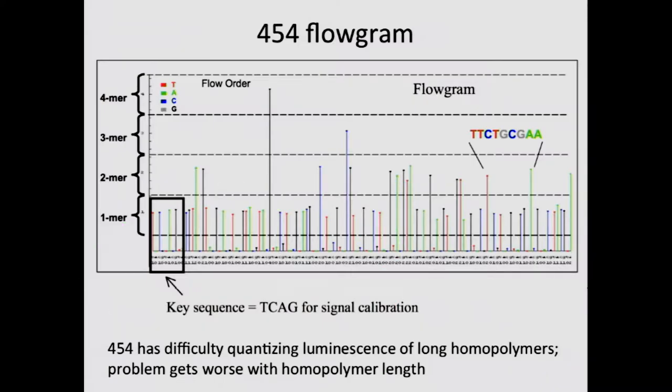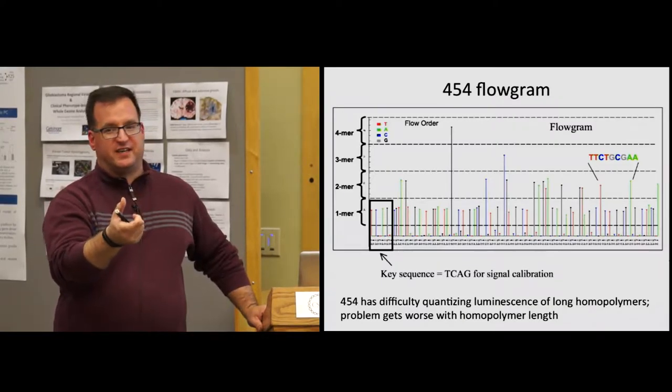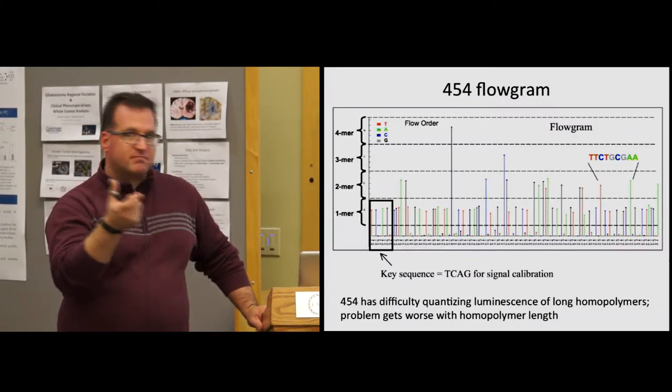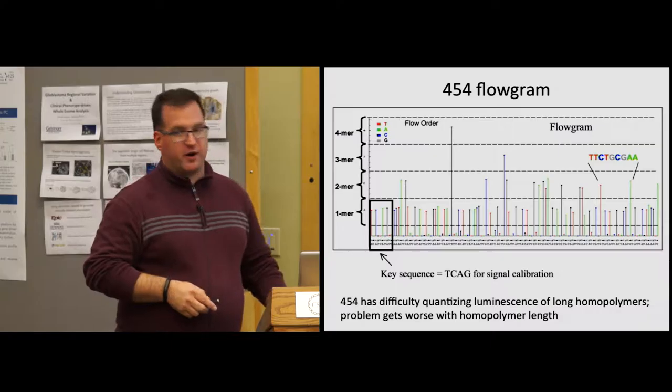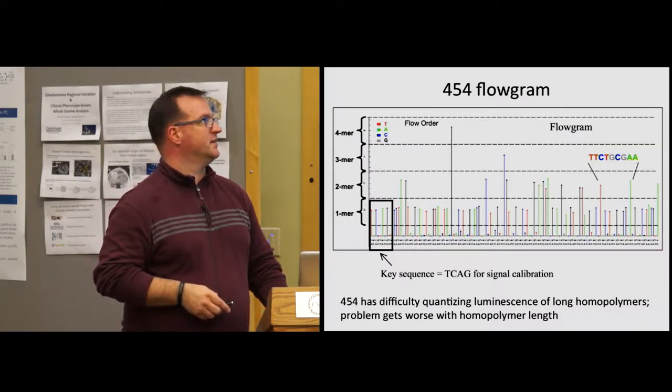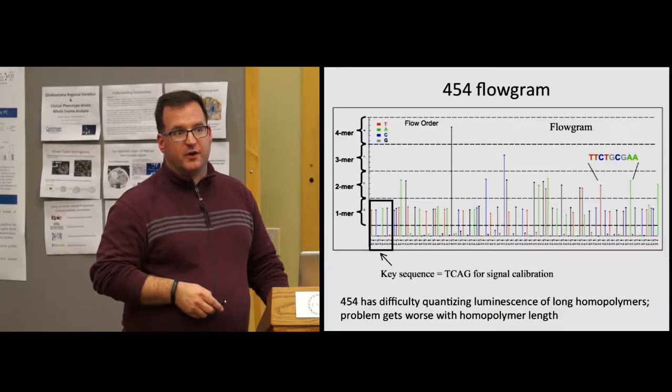So the overwhelming problem with 454 is that the accuracy is very, very good for one-mers and two-mers, but as things get longer, the error rate gets increasingly higher. So with these so-called long homopolymers, it correctly reports that there was a string of A's in a row, for example, but whether there were five A's or six A's or three A's or seven A's can be questionable. And the longer those homopolymers are, the harder it is for the 454 to distinguish it. Okay, does that make sense?